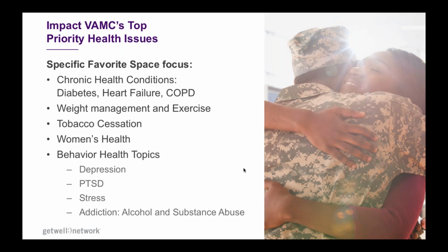The solution configuration and content organization has a focus on the chronic health conditions of diabetes and heart failure, weight management and exercise, tobacco cessation, women's health topics, and behavioral health topics of depression, PTSD, managing stress and addiction, alcohol and substance abuse.